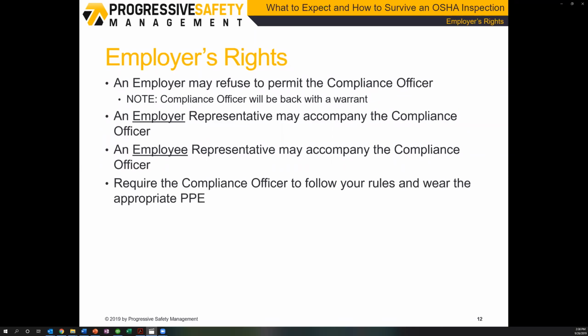You also can require the compliance officer to follow your rules and wear the appropriate PPE. So if you say that you need to wear a hard hat and steel-toed boots and a safety vest, then they must do that. They're required to do that. You can make them. You can say, no, sorry, these are our standards. This is what we do here, and you can't go into these areas unless you follow these rules and you wear this PPE. Okay, you can make them do that.